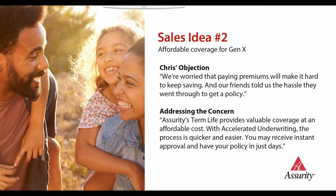Some of the objectives here, if they're worried about paying the premiums, and it'll make it hard for them to keep up with savings. And a lot of their friends have told them the hassle they went through to get a policy. The good news with our accelerated underwriting through Assurity, it makes it a really quick, easy process and you get that instant approval and at a very affordable cost as well.